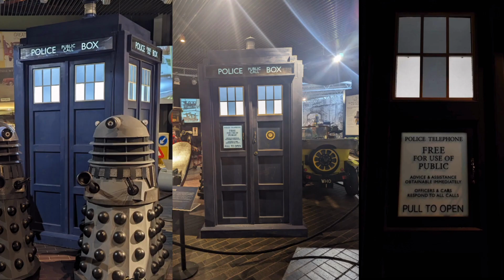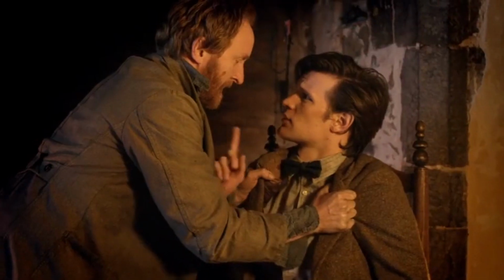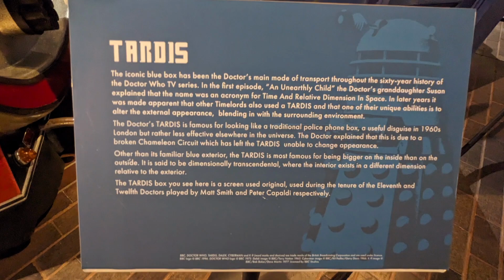And here's a few pictures of the Matt Smith and Peter Capaldi era TARDIS. This was a real treat. I absolutely adored this. It lit up, which made it look even better. It was amazing that they had added this to the exhibition. This was really cool and probably my favourite part of the whole thing. And there is me enjoying that TARDIS a little bit too much. How about some nice calming tea? Here's the plaque if you want to pause it, and as you can see, it was screen used.